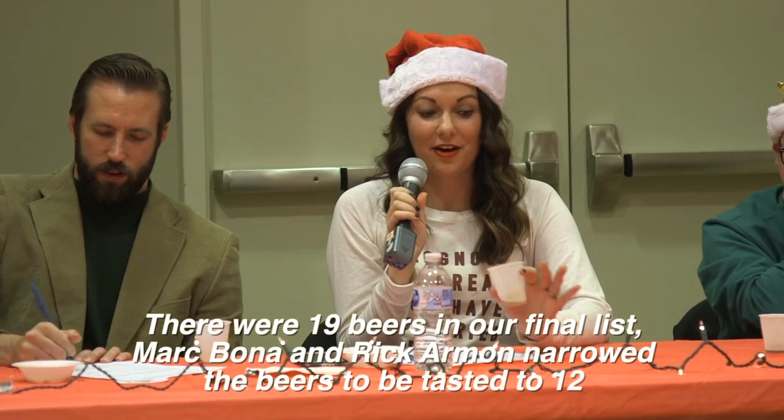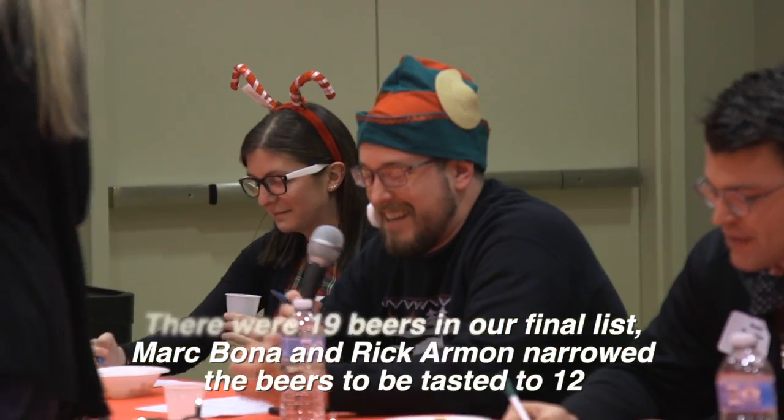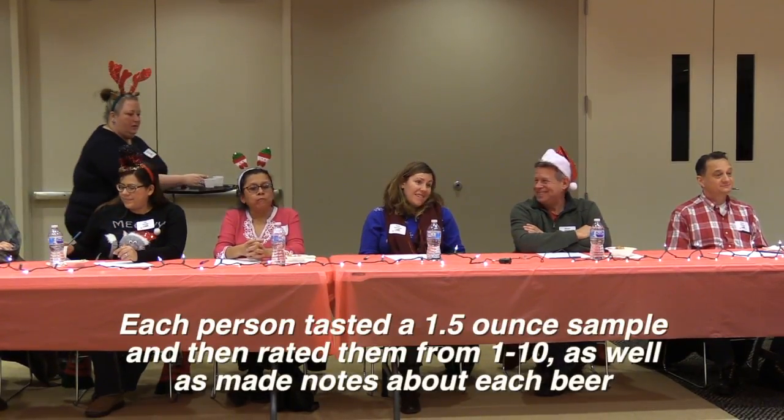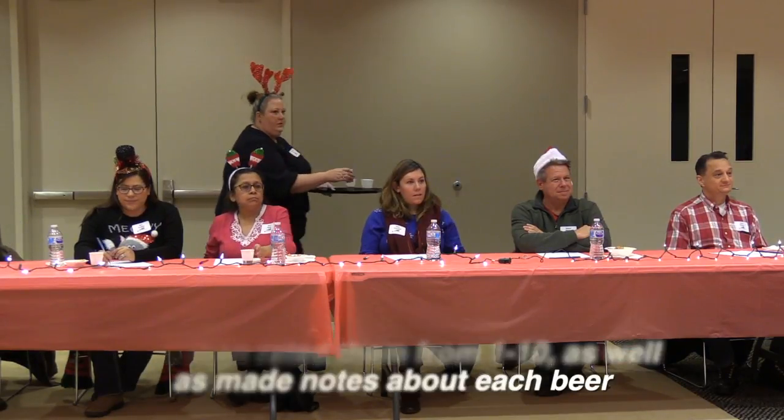All I smell and all I taste is cinnamon. I don't get anything else from this. I would say it's pretty easy to drink, a little hoppy. I think this one is actually my favorite because it has a nice little kick at the end. And is it ginger?